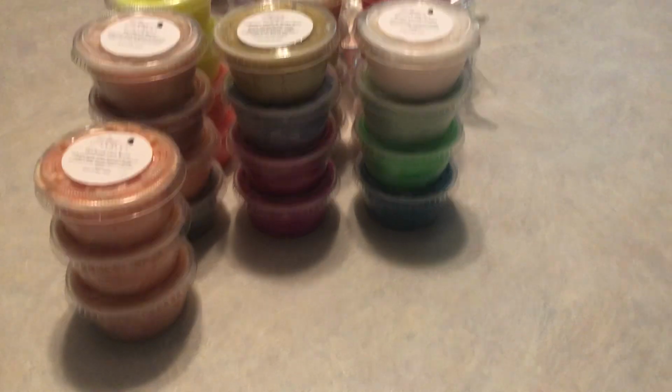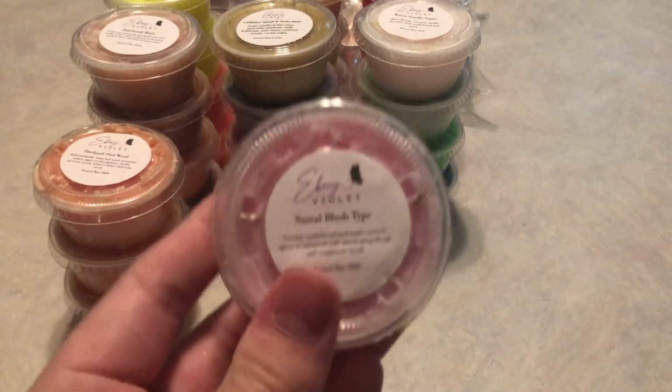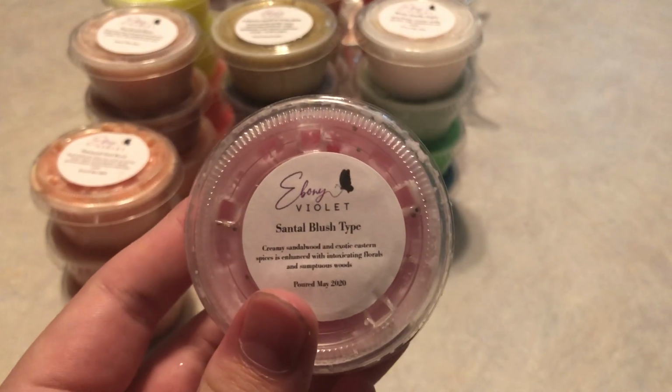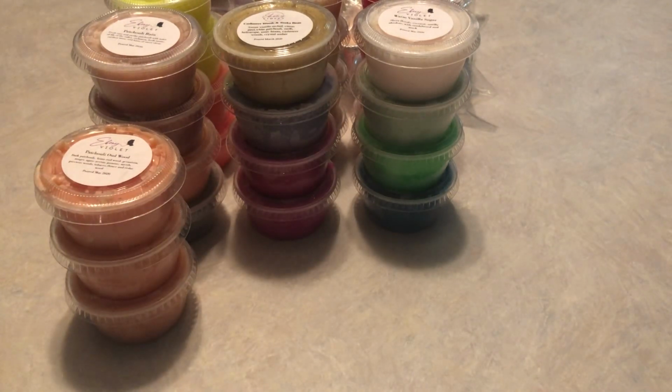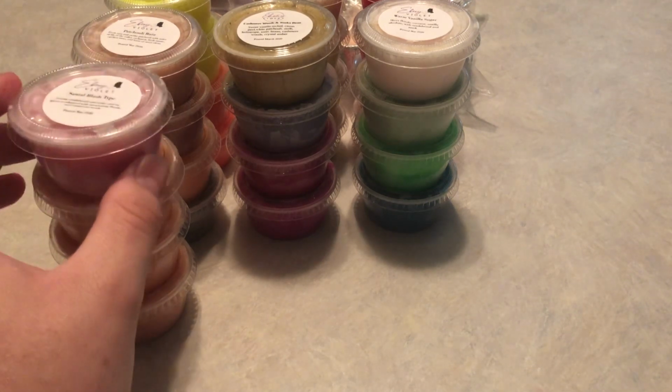Let's grab the next round of scent shots. Santal Blush type. I believe this is also the Jo Malone type. I will say this, I'm not a fan on cold. It's very, very sandalwood, intense, perfumey, heavy. Like, this is something I know I'm gonna need to find something to blend with.